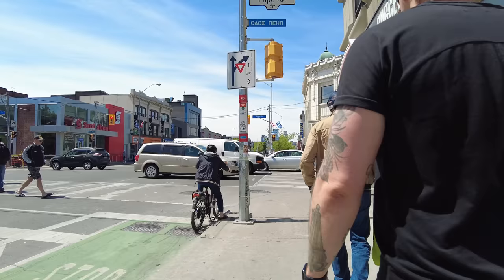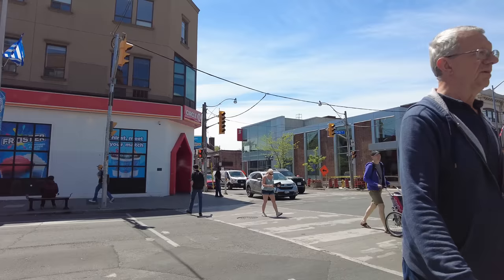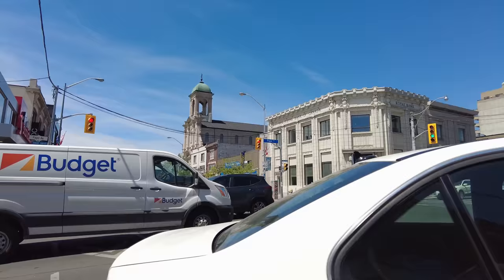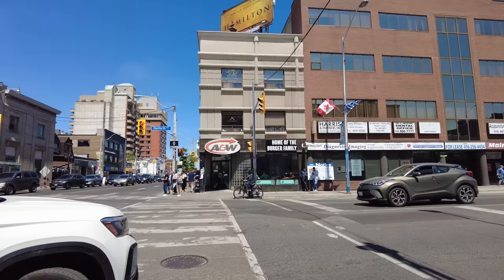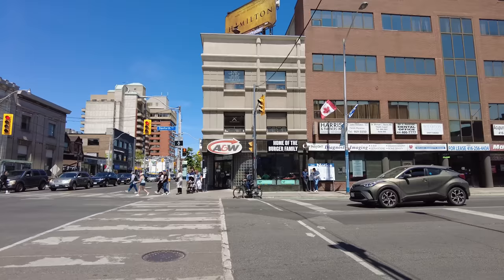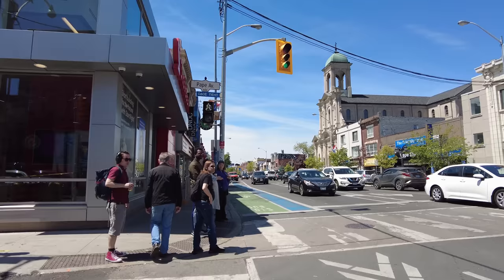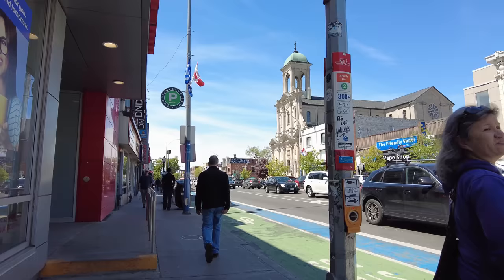Alright, let's cross over to the south side. This is Pape Avenue. There's a very tall tower proposed just north of here that a lot of residents have been opposed to. As if density along a subway corridor surrounded by low density homes is a bad thing. Amazing.